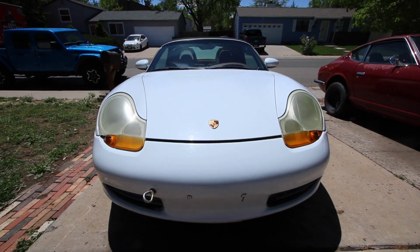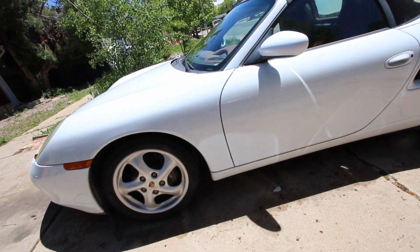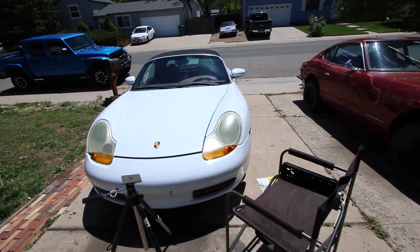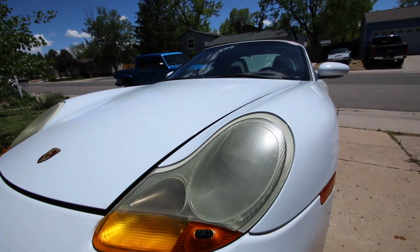It all washed up and it's looking good. I like white cars because they really don't show that many imperfections. Okay, so now that the car is relatively clean, I'm gonna fix these headlights.